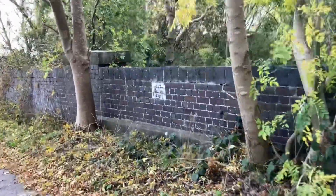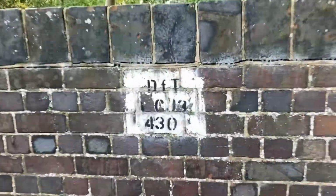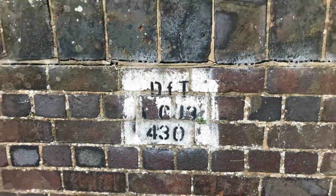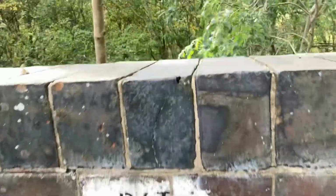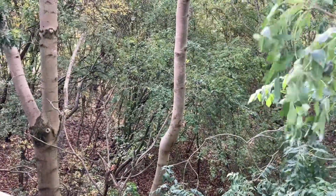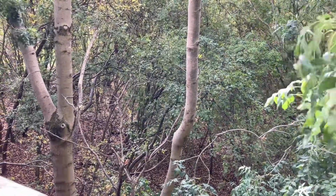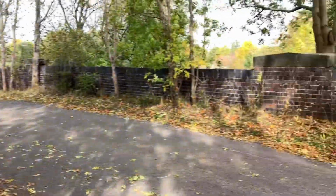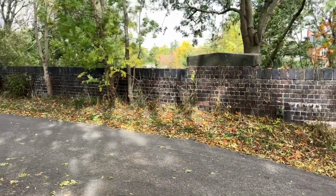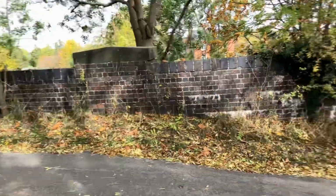Okay, just on our travels into Lutterworth, and this is bridge number 430. So down there is looking towards where we were, near Sharwell. And that's looking towards Lutterworth, where we're heading now. So yeah, another little bridge still in place.